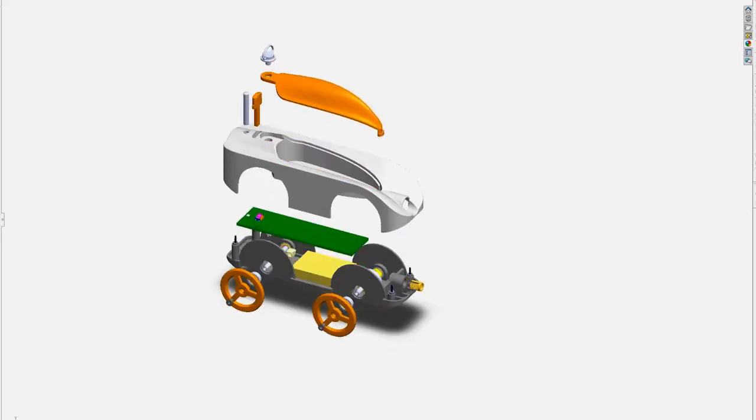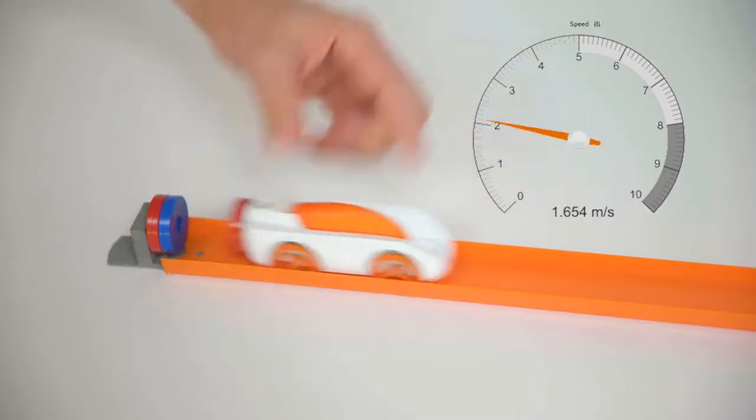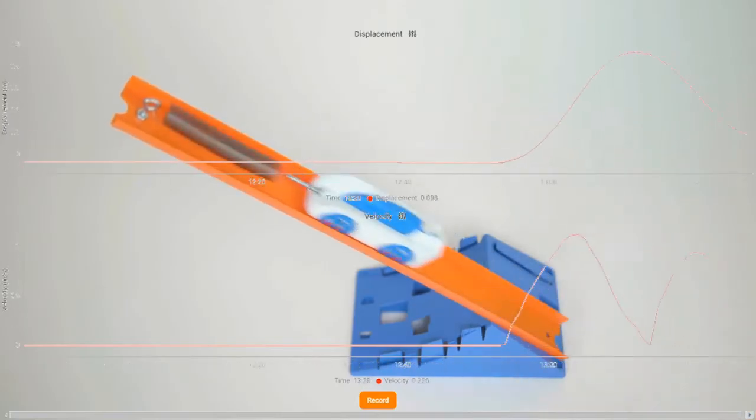Imagine you're a kid again and you're playing with your friends with Hot Wheel cars. But now you have a speedometer on the car. Meanwhile, they're learning core science concepts that'll carry with them for the rest of their lives.